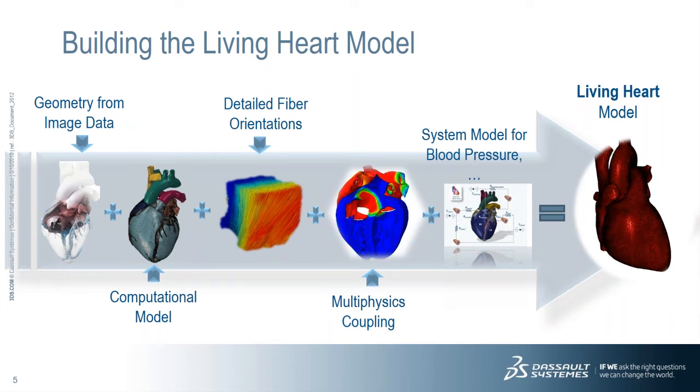The heart is actually made up of a very complicated fibrous structure, and we were able to use the composite infrastructure that we had actually built for the aerospace industry to handle composites. It was actually a perfect formulation for replicating the human fiber structure. We were able to get that from MRI data, or diffusion tensor MRI.